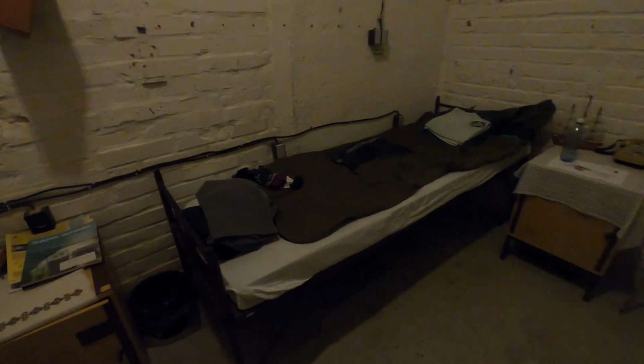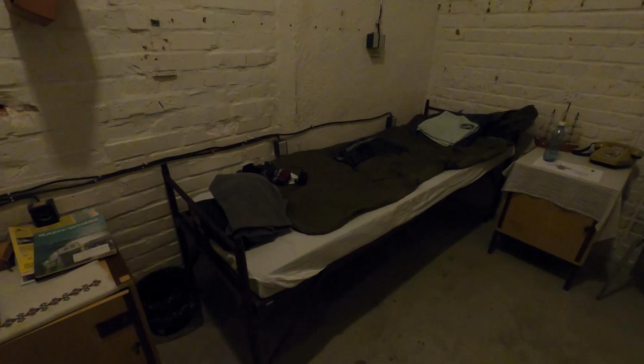Look at my room. Look at the bed. The beds are original. They're like, I don't know, 70 years old. Look at this metal structure. And a not so thick mattress. This is like an army sleeping bag. But you get a towel and a pillow, I guess. Okay, I'm not sure I'm going to be using this.